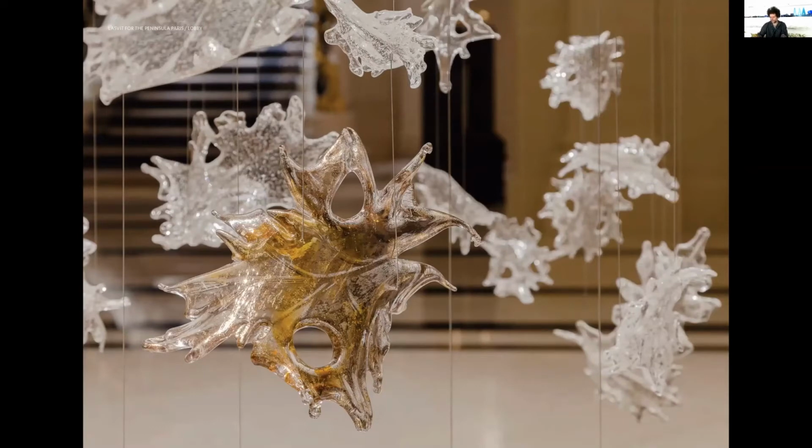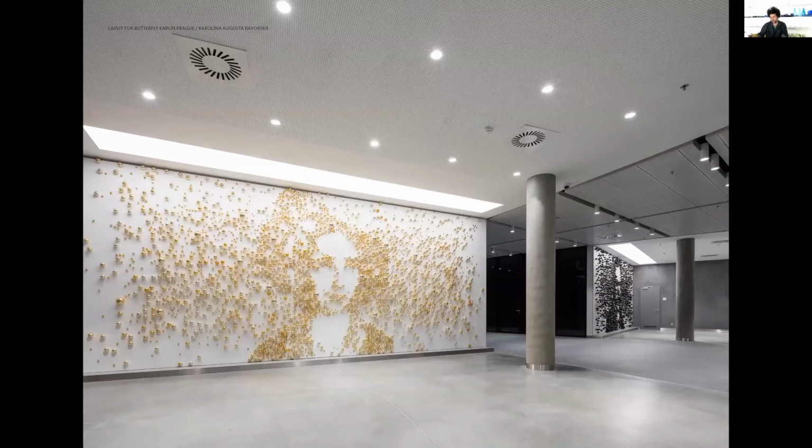This is one of my installations, and I was also working here with bubbles. There are about 5,000 bubbles, and you see here a portrait of Princess Caroline. The quarter of Prague called Karlín was named by her, and here I wanted to express the history by creating her portrait in the lobby of a new building which has been built recently.